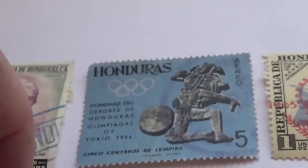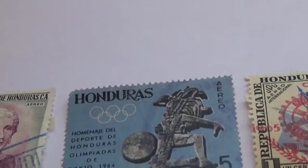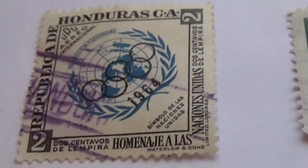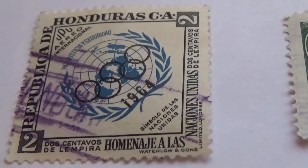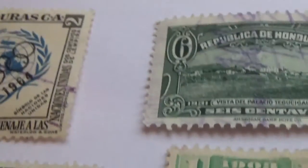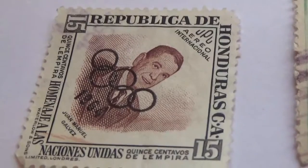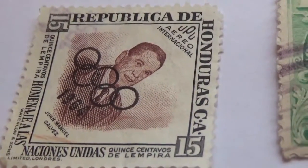Okay, here's another one. You've got to turn it all around to get one of the twos right. Okay, this one, I'll go this way with it. Here we go. Another 1964. Okay, and then this one here, 15, another 1964. So in 1964 they did a lot of these different values.